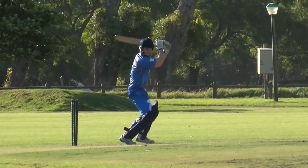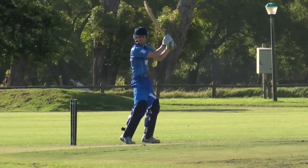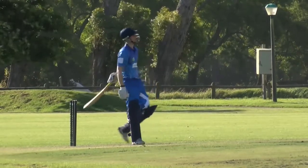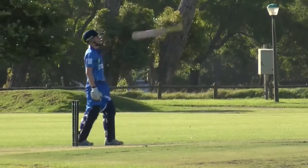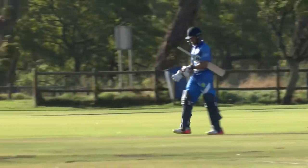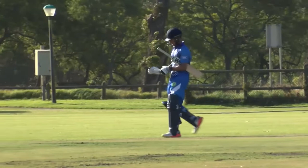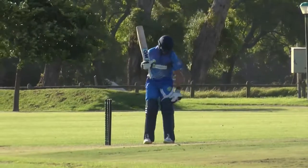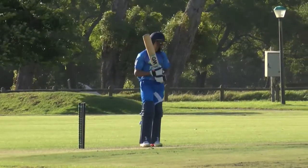He's missed 4 runs there behind square. Not very happy with himself, unfortunately. That was his reaction. He knows how vital that boundary would have been. Yep. Every ball counts. Every ball.